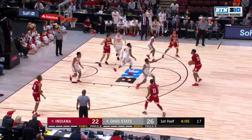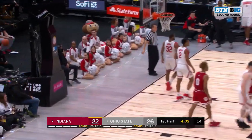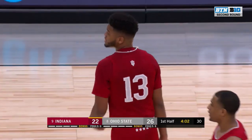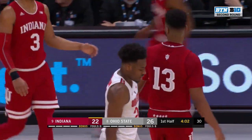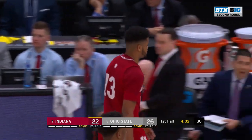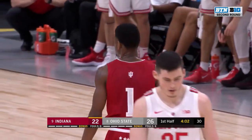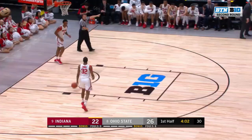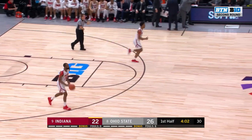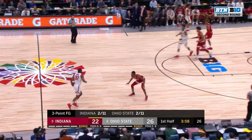Tennessee with Thompson gives it to Morgan for three. Missed everything. Never had it in the hand. And Indiana's 3-point woes continue. The Hoosiers from behind the arc, 2-for-11. Langford's hit a three for Indiana. Devontae Green has the other. And a deserved rest for Juwan Morgan as we hit the 4-minute mark in this first half.